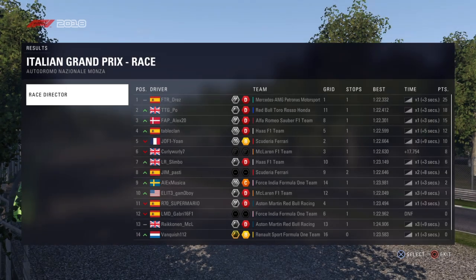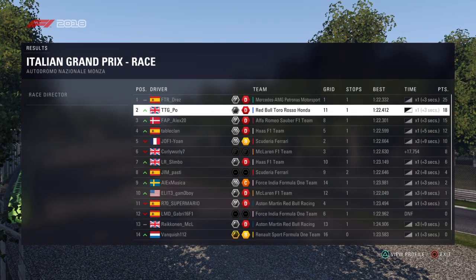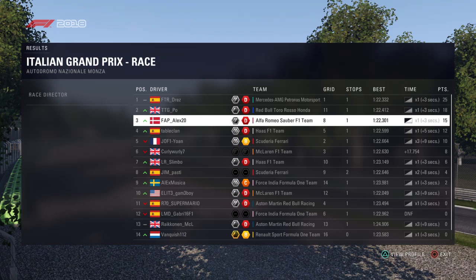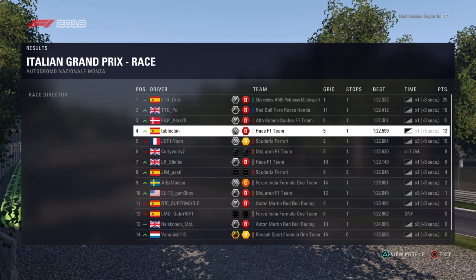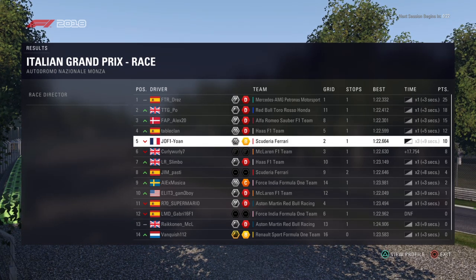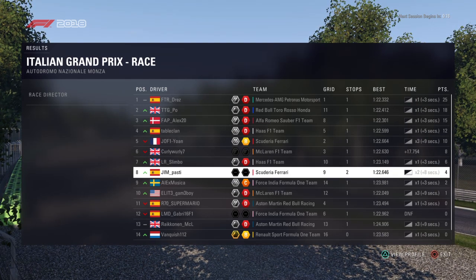Well then, we'll find out now the official, unofficial results here at Monza and the Italian Grand Prix. Dres takes his third race win of the season. Poe comes back from 3 consecutive non-finishes to now finish second on the podium. Alex 20 gets his third place of the season. Table Clan then, with a win last time out in Belgium, finishes off the podium this time around. Johan in 5th for this one. Curly 6th. Slimbo then in 7th, with Pasti 8th.